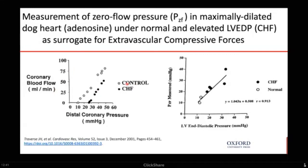We did this in both normal dogs and dogs that develop heart failure. You can put a pacemaker in these dogs and rapidly pace them at 240 beats a minute, and within 2 weeks they'll develop congestive heart failure. Increasing left ventricular end diastolic pressure is associated with congestive heart failure, and indeed that's what these dogs do.